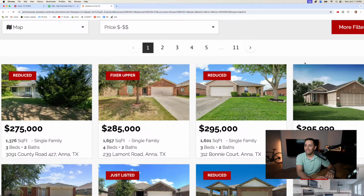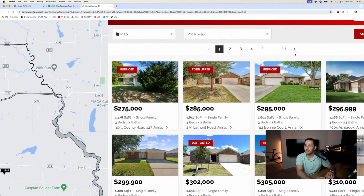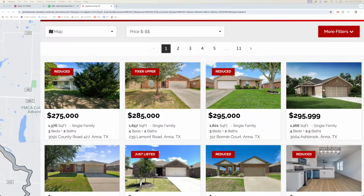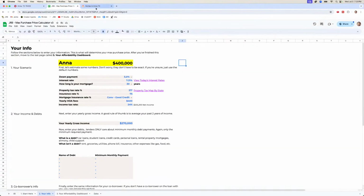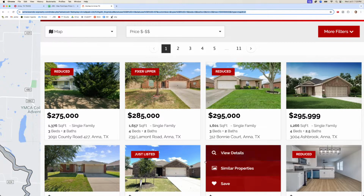Now, the lowest price home in the city of Anna at the current moment is $275,000. All right, let me move myself. As you can see, this is radically different than the $400,000 that we're looking at. So it's a reason that we're looking at averages. If you're looking for a home, although you're not going to see as many options, if you are looking for a home under $300,000, Anna still has some properties.